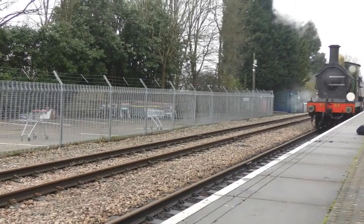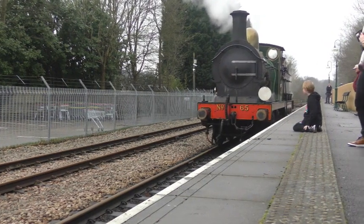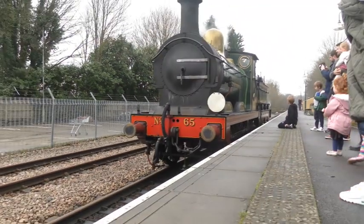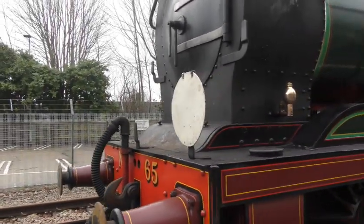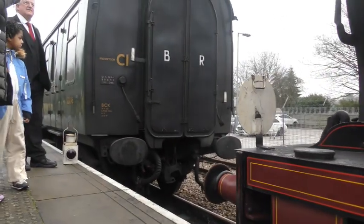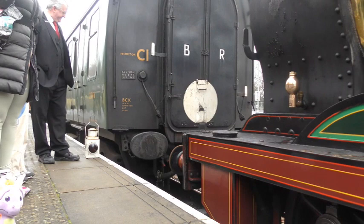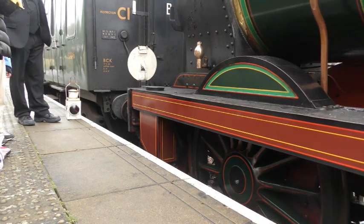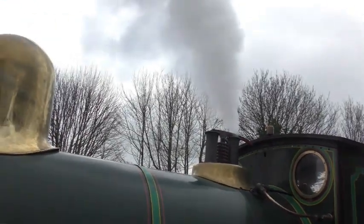Slowly moving on. They've got to buffer up slowly because they don't want to hit the coaches too hard. Ready, come on, little further. Oh, you can see the joints moving there. Come on, little further, and perfect. I hope you guys can still hear me over the safety valve going off.